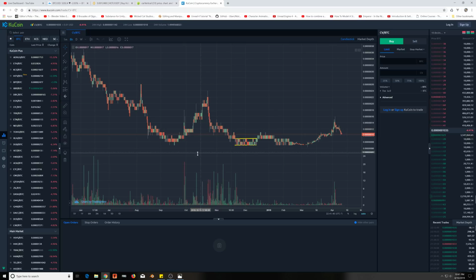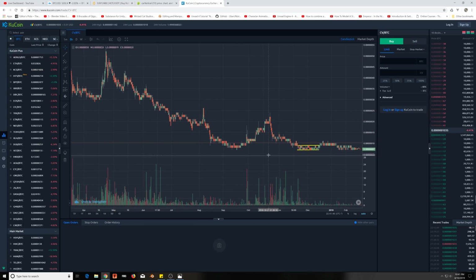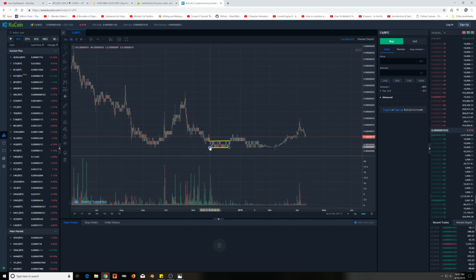Anyway, if you haven't been around that long, practice setting targets and stuff, and just do it on paper. If you don't want to put money in, I would suggest doing it on paper first before you actually put money in. And practice trades on paper.